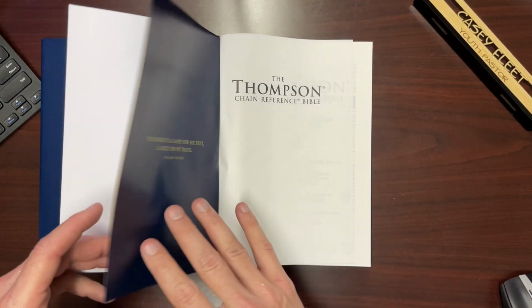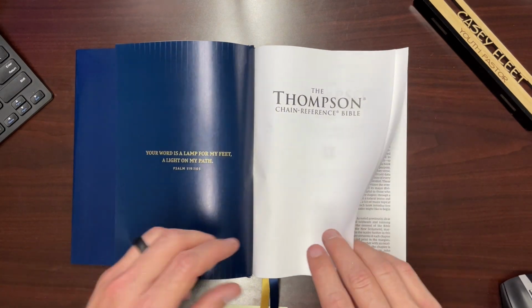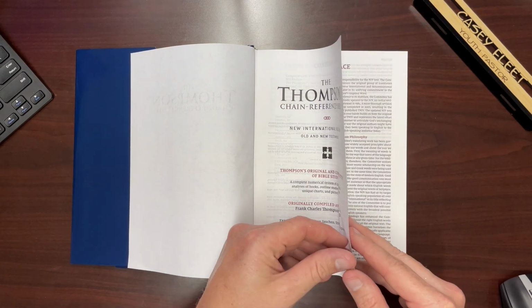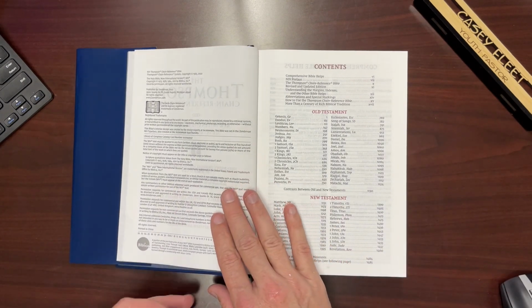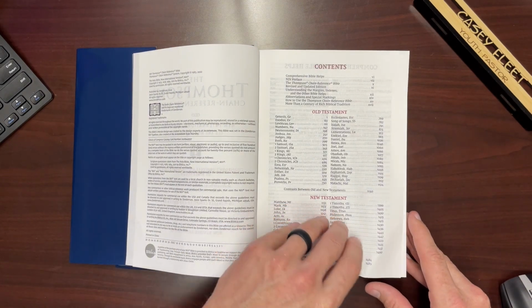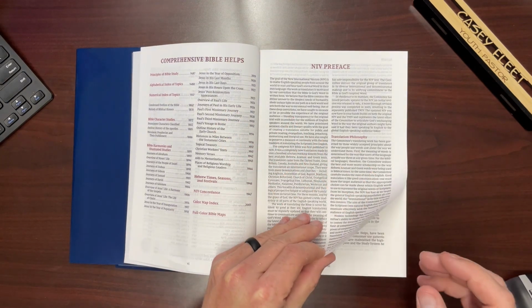There's your presentation page, the Thompson Chain-Reference Bible. Here's your little title page. Talks about how it's been revised and updated there just a sec. And there is your copyright page. It was printed in 2022, this year. Contents, preface, comprehensive Bible helps here.